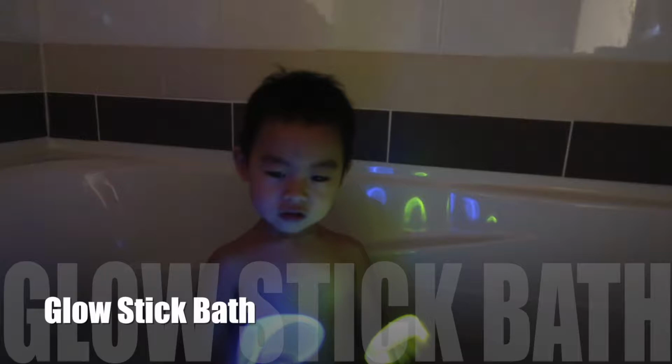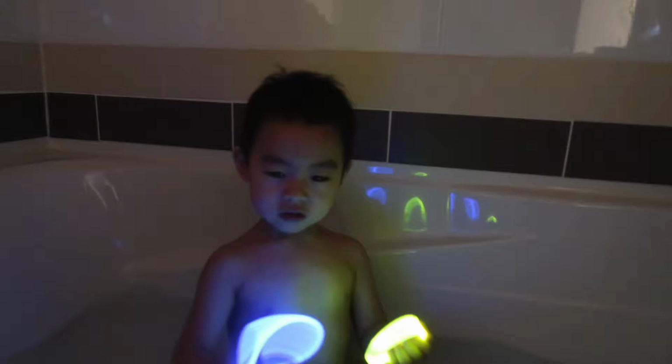So for the next one, I use glow sticks when he's taking a bath and he loves it. I just turn off the lights in the bathroom and open the door so it's not too dark but not too bright as well. And I just give him two glow sticks every time and he loves that. So bath time will not get boring because you keep changing the stuff that you can use during bath time.